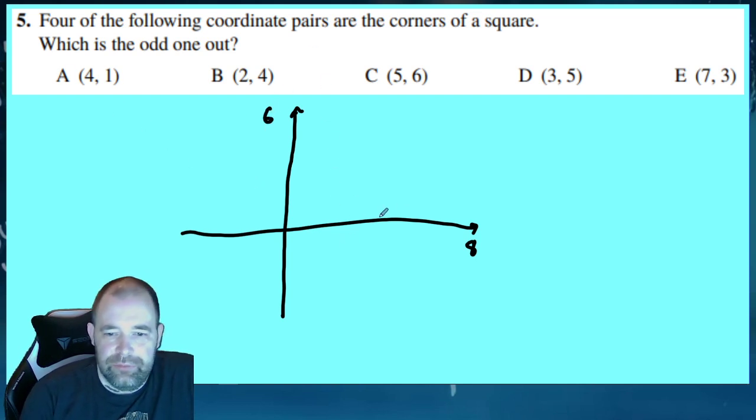So 4, 1. So 4, 1 is there. 2, 4 is about there. 5, 6. 3, 5. And 7, 3. So my guess is it's going to be that one, but I'm going to check these two.